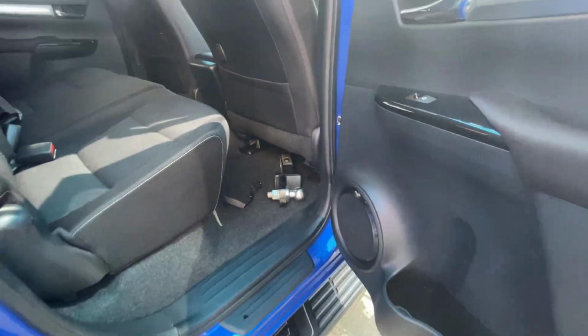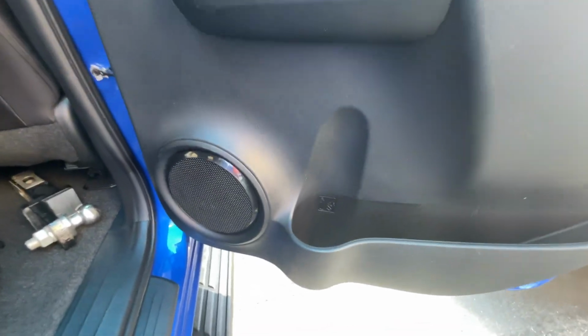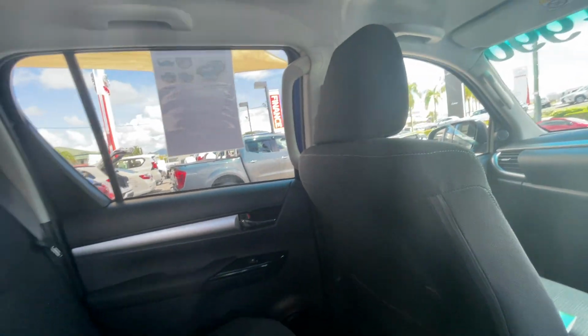So that is the tow bar tongue you can see there. Slides in at the back when you want to use it. We do have the speakers in the back. We have the cup holders, electric windows, grab handle, central locking. Just give you a look on the floor and the seats. Again, absolutely immaculate.